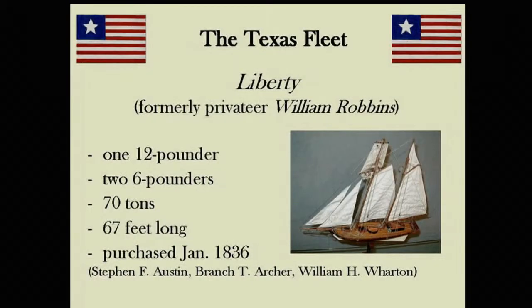The next ship of the Texas Navy was the Liberty, which began its naval career as a privateer a little bit before independence was declared. It was bought in New Orleans by Stephen F. Austin and his compatriots just about the time Santa Ana's men were moving north.